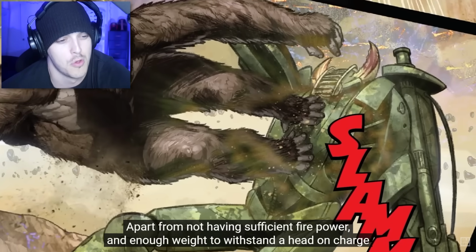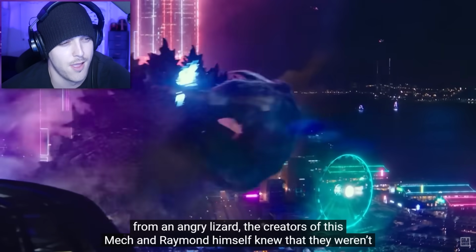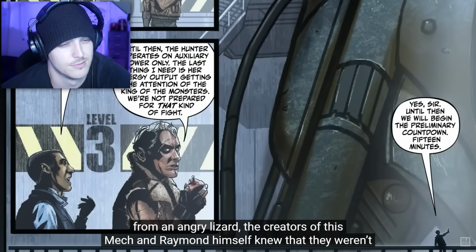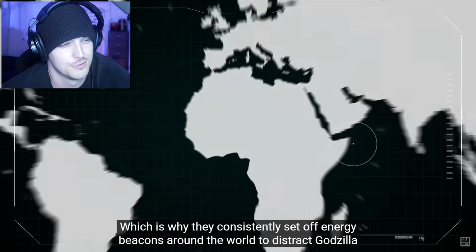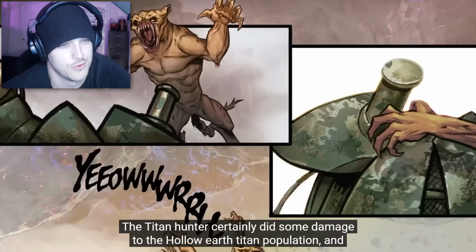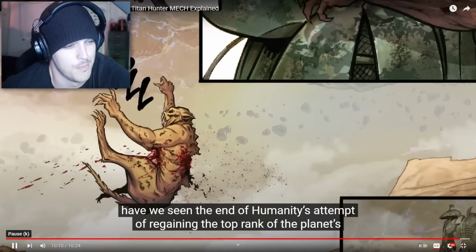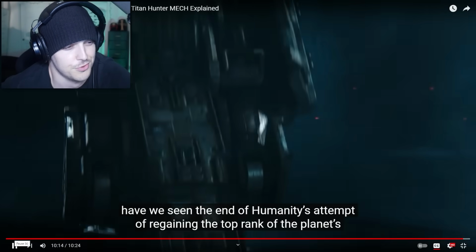Apart from not having sufficient firepower and enough weight to withstand a head-on charge from an angry lizard, the creators of this mech and Raymond himself knew that they weren't ready for that kind of fight, which is why they consistently set off energy beacons around the world to distract Godzilla in the first place. The Titan Hunter certainly did some damage to the Hollow Earth Titan population, and have we seen the end of humanity's attempt of regaining the top rank of the planet's food chain?